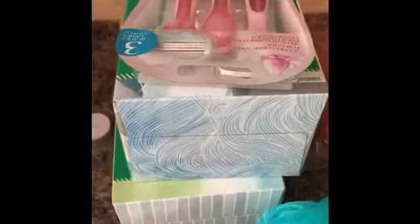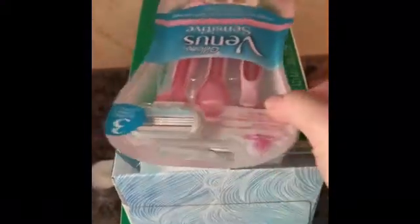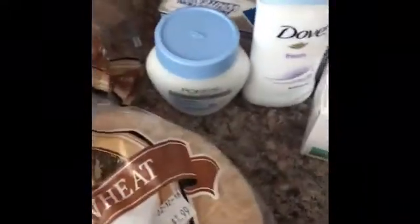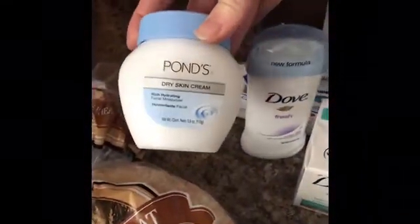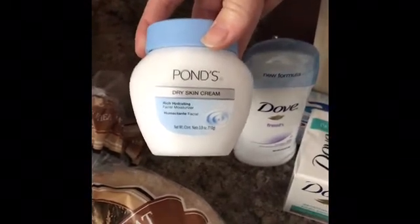To wrap up the shopping haul, I move on to the non-food items. I did get some more razors I was out of, some more Kleenex boxes. I got myself this cute little poof that I needed for the shower. I love the color. I'm trying this new face moisturizer by Pond's. It was actually like $3 or something like that. So I need more moisturizers.